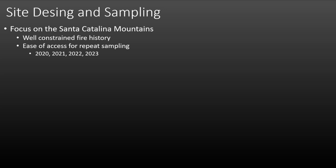These are easy to get to. You can be from the University of Arizona campus up to 9,000 feet in about an hour. So we can get up and down, and it's ease of access and accessibility. We were able to get out immediately post-fire and sample a small subset of sites in 2020, and then have done repeat sampling since then. And we focus this sampling usually in June before the summer monsoon starts, so we get the end of the dry season before the rainfalls begin.